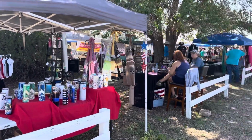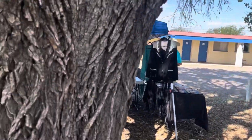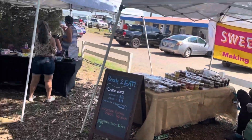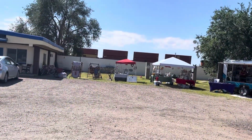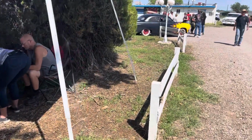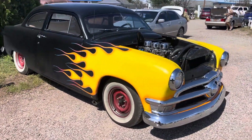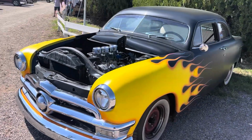A bunch of vendors here. We're gonna check those out. All the way down there. There's more vendors. There's a choo-choo train and more vendors. What's this I see up ahead? I've seen that car before. They're walking around with the pinups, taking pictures of them with cars.